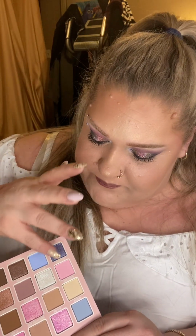I found that the blues were not really great either. Like this pastel one is pretty nice, but this one was just super dry. And then once you blend them out on the skin, they just kind of disappear. Like the actual blue disappears and you're left with something that's kind of ashy on the skin. Just wasn't my favorite.